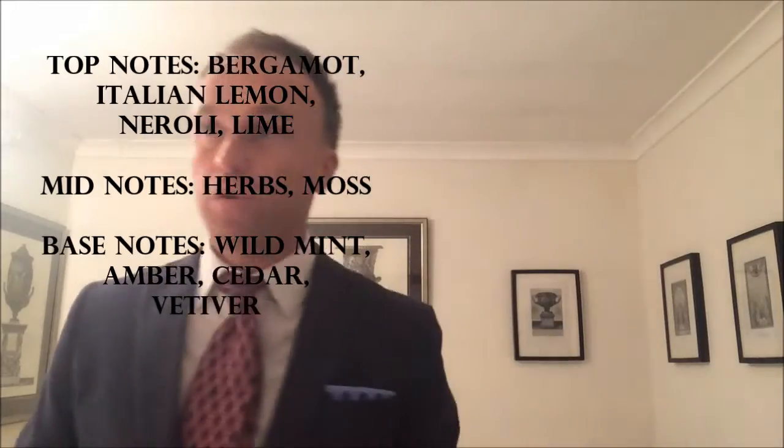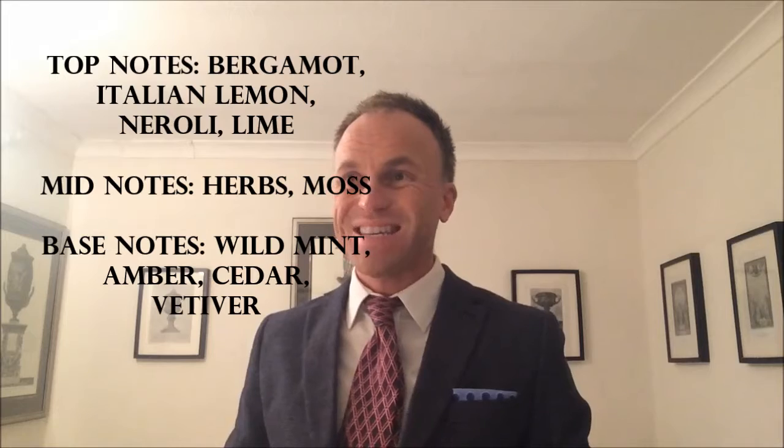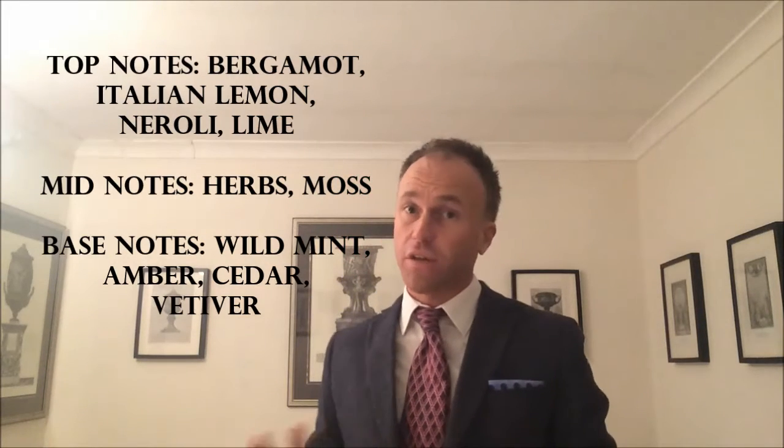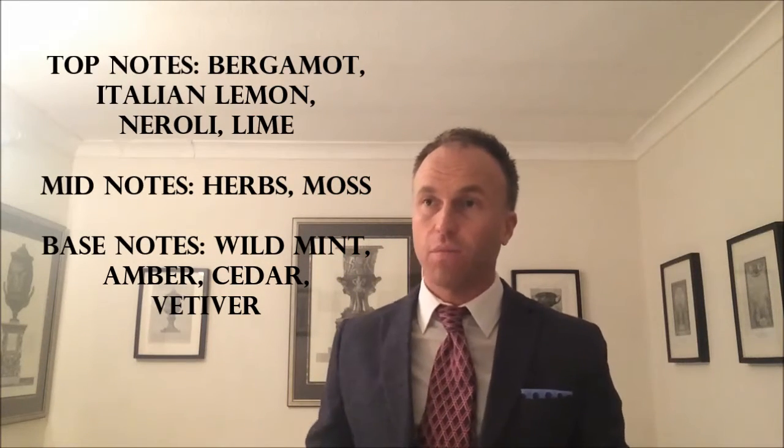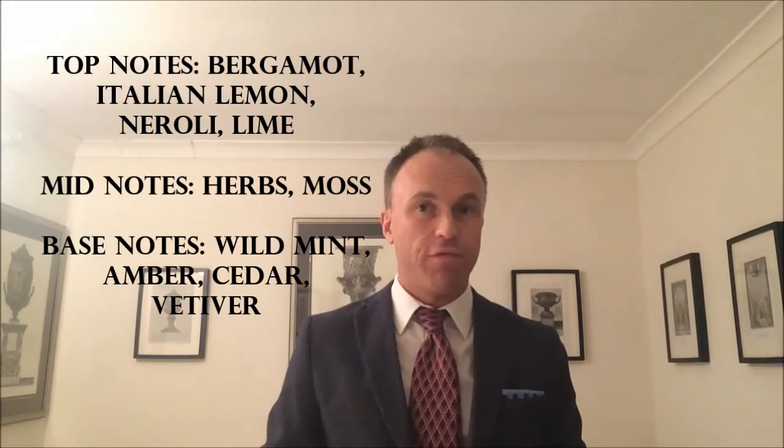It's a great opening. I really love the opening on this one. So the opening on this fragrance is all about citrus, freshness, and that's what you get when it kicks off. The notes actually I should have listed those first, so let's do that now. The top notes: bergamot, Italian lemon, neroli, and sweet lime. The mid is herbs and moss. Don't know if that means the same thing as oak moss. Anyone wants to tell me, that'd be great. The base is wild mint, amber, cedar, and vetiver.